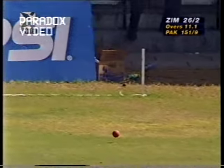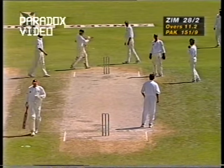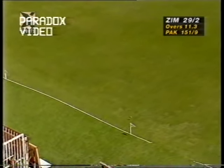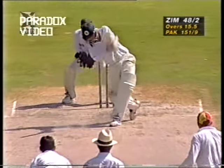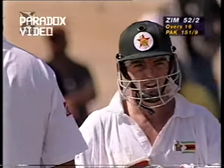A nice touch. Salim Malik, the fielder, and he just gets a boot on it. And this time he clears Saqlain. That's good attacking cricket. Gotcha! Strang's gone over the top and successful this time. And over the rope it goes, four more. And Zimbabwe now launching a bit of an attack here and looking good.